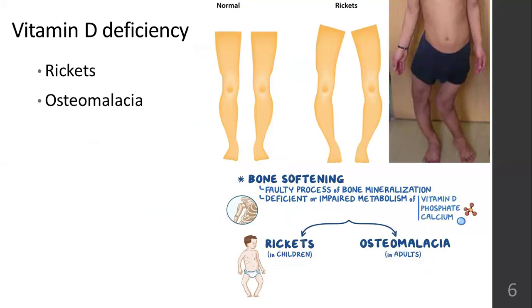So coming to vitamin D deficiency: rickets and osteomalacia. Rickets happens in children, but osteomalacia can happen in adults. Here you can see how a normal child's leg looks, and how the leg of a child affected with rickets looks. It curves like a bow.